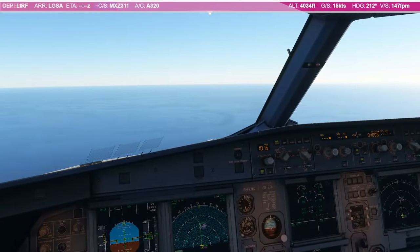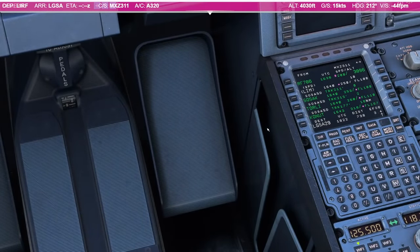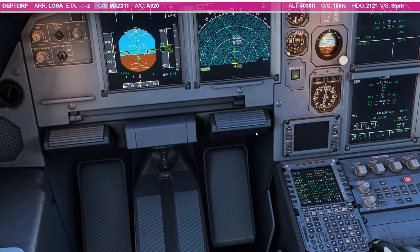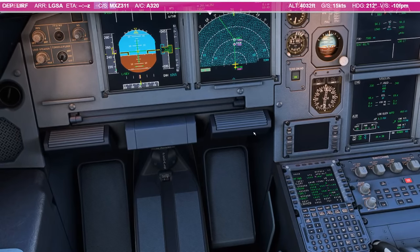Right, let's contact them. What are we doing? I've forgotten the name of this. SOSAC 5 Delta. Control, Manta 311, SOSAC 5 Delta, maintaining 4,000 feet.